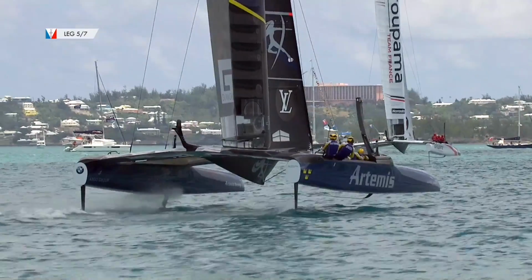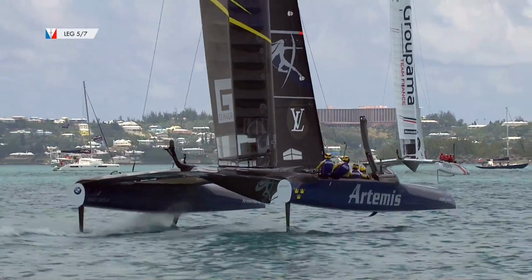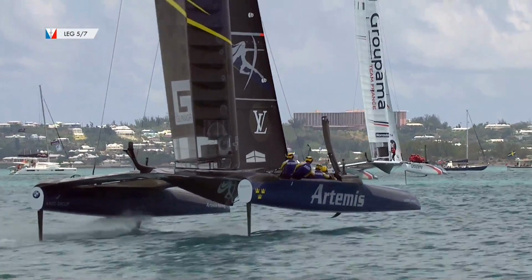Tell you, these guys are going okay. We're looking at the boat speeds that are showing up on top of the rig from time to time, and they're not going slow, the French.